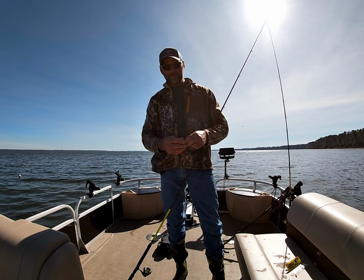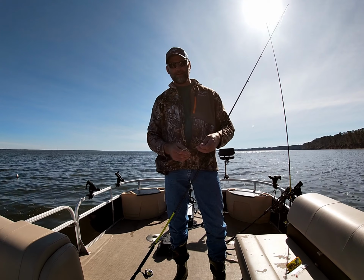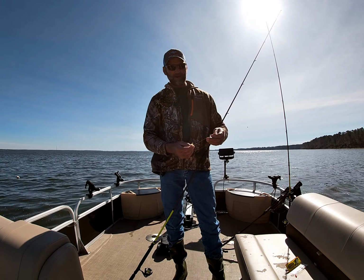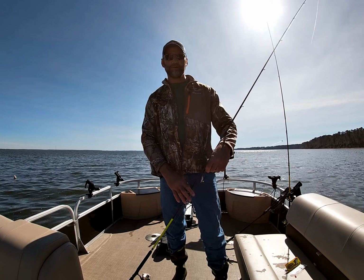So I changed to the bleeding shad, and now I've missed maybe one. Still catching them in the top of the mouth, but out front part of their mouth, but I'm catching them. So they're actually hitting this a little better than they were the blue ice.